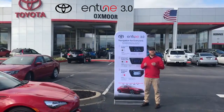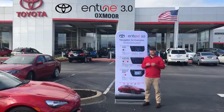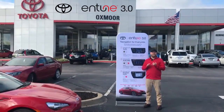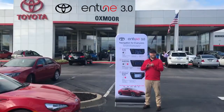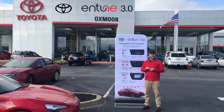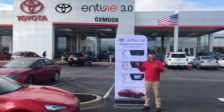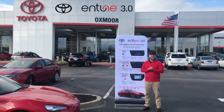So we're really excited about Entune 3.0 and all the new services that it has, especially those connected services on the Plus and the Premium, where you get Remote Connect, Wi-Fi Connect, SOS, and Service Connect as well, all brand new to our system. And at this point, you get navigation in every trim level, which we've never had before. So we're really excited about it.